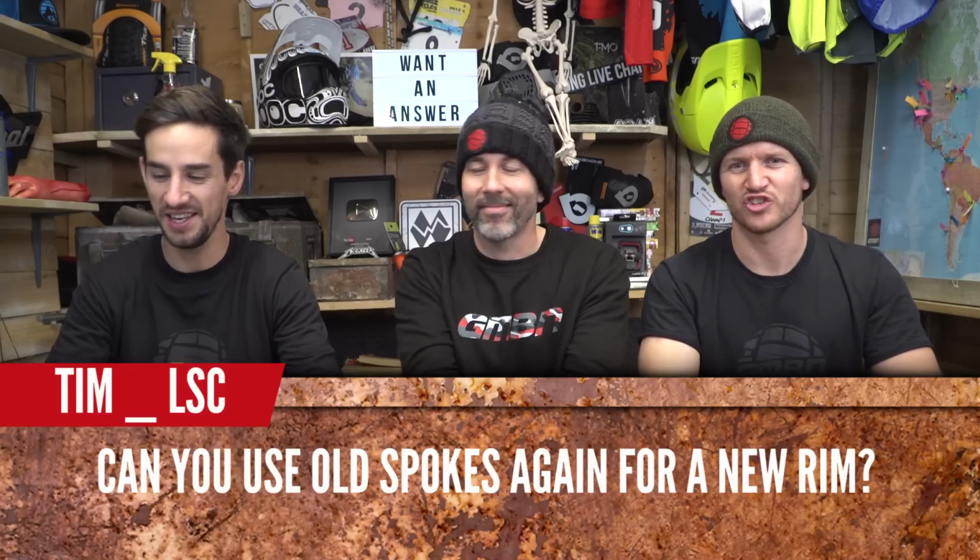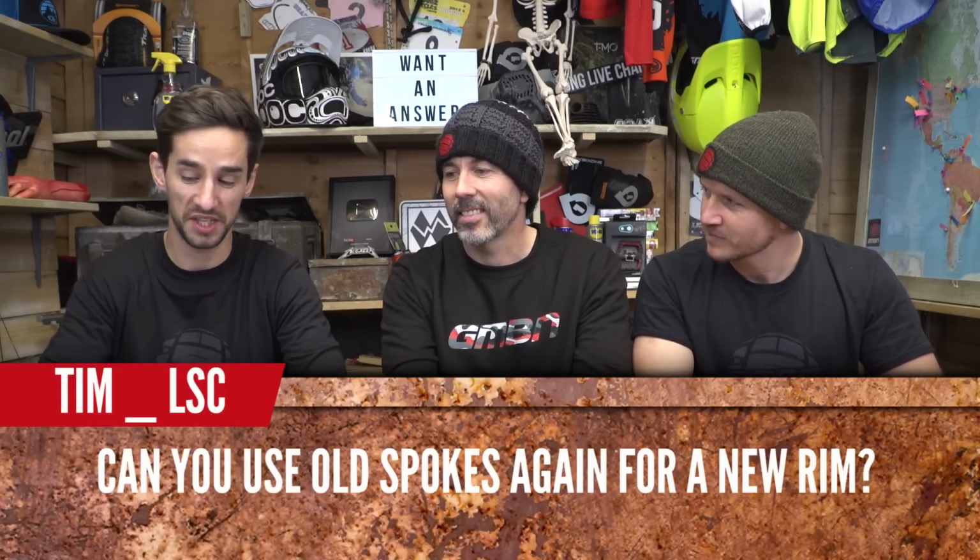Tim Igor LSC. Dodd. Can you use old spokes again for a new rim? Depends on the hub, doesn't it? If you're keeping the same hub and putting a new rim, it depends. If you're getting a different rim, it could be length. The rim could be a different shape, could be deep or something, so it's not going to work. Also, spokes do stretch, so it depends how old the spokes are. I've done it. I've definitely done it. But getting a set of spokes is not that expensive, is it? Well, depends what spokes they are.